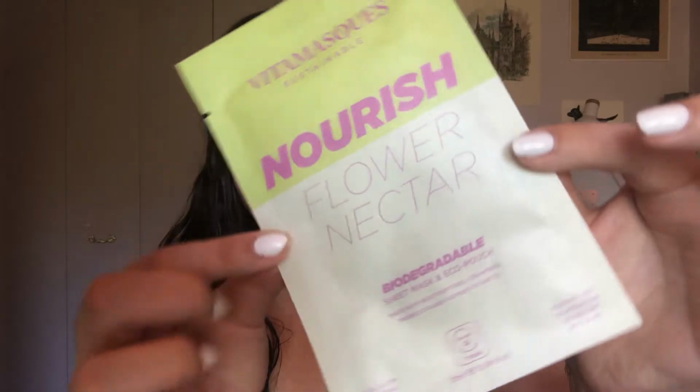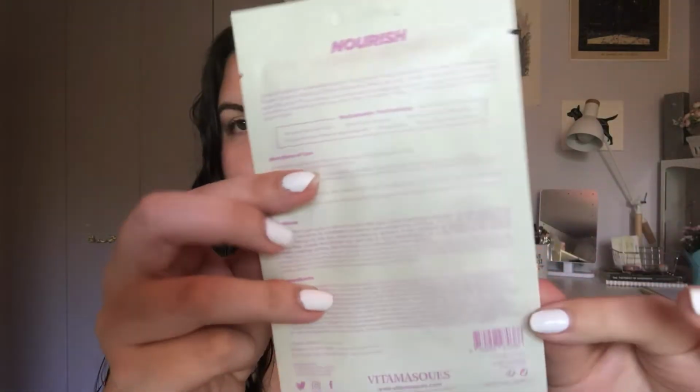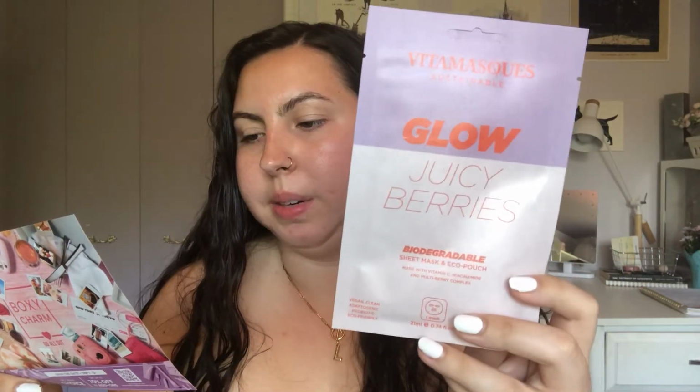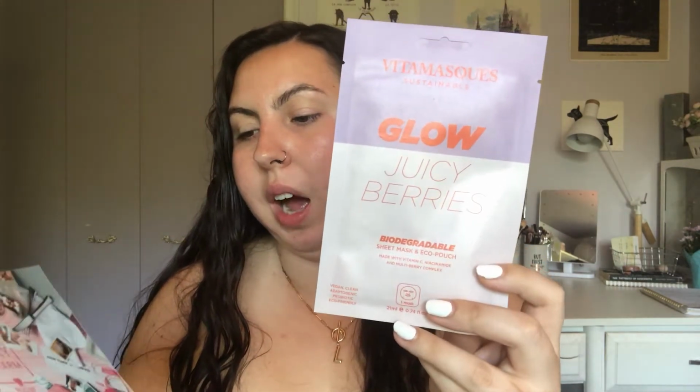The Nourish Mask is a natural probiotic and adaptogen sheet mask made with multi-peptides, ceramides, and flower extracts such as cherry blossom, hibiscus, and orange blossom to nourish and repair the skin. And the Glow is a natural probiotic and adaptogen sheet mask made with vitamin C, niacinamide, and superberry complex that includes raspberry, blackberry, goji berry, and mulberry to brighten and improve uneven skin tones. And these retail for $18. I assume the 2 masks together are $18.